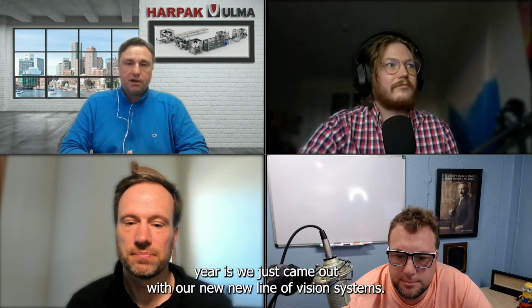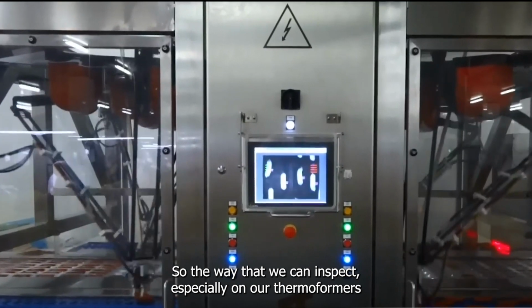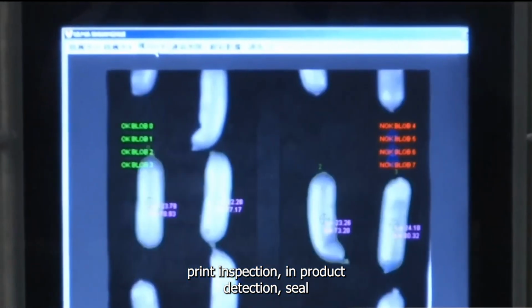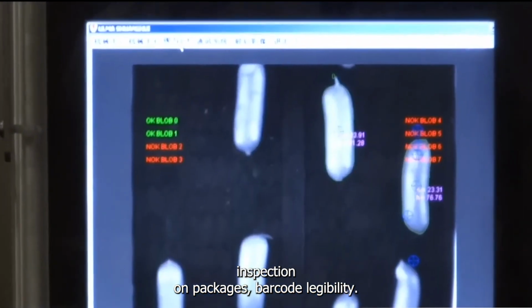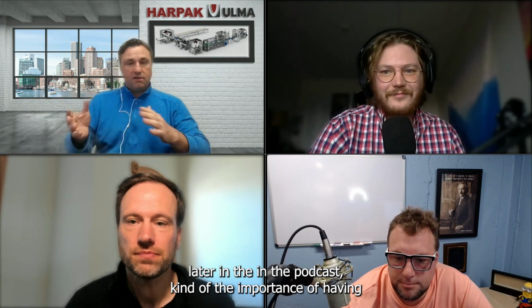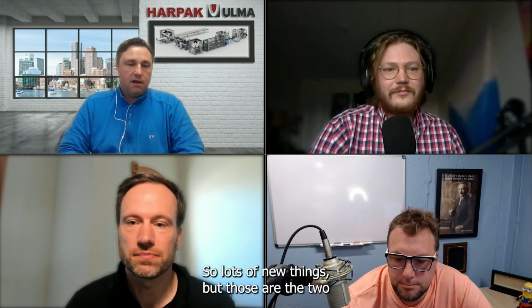Another thing we are just delving into more this year is our new line of vision systems. So the way that we can inspect, especially on our thermoformers: print inspection, product detection, seal inspection on packages, barcode legibility. We're really excited about that because I think we'll talk later in the podcast about the importance of having quality assurance equipment on some of these automation lines. So lots of new things, but those are the two that jump to mind.